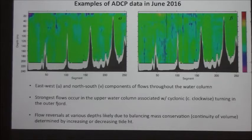Okay, this is an example of the ADCP data, and these are east-west velocities, the U component of the flow, across one set of transects when we came in. I think this is a flood tide, and this is the north-south. When I mentioned the baroclinic currents, the ADCP picks that up. You see that the pressure gradient over depth driving the flow is not uniform, so that creates a baroclinic flow. A tide wave that's moving in with no other factors affecting it will have an even pressure gradient through the whole water column.